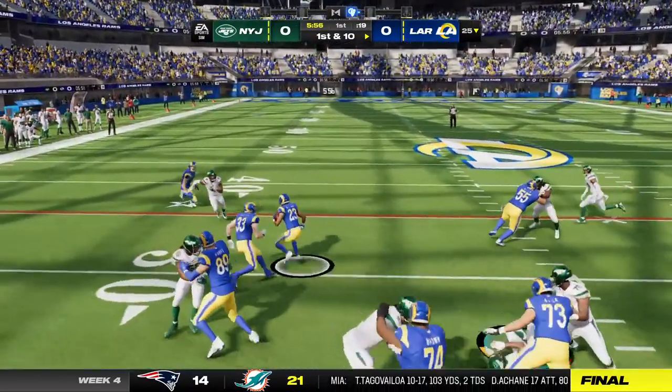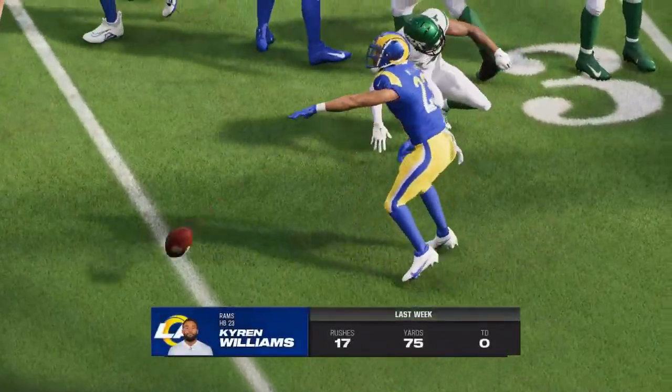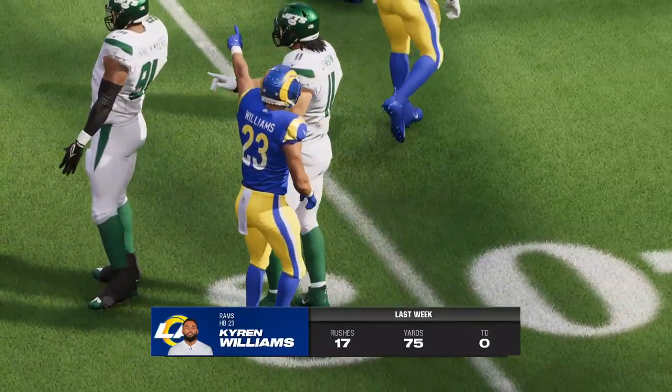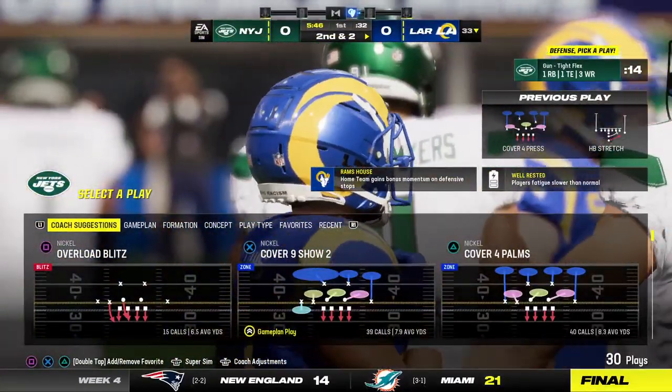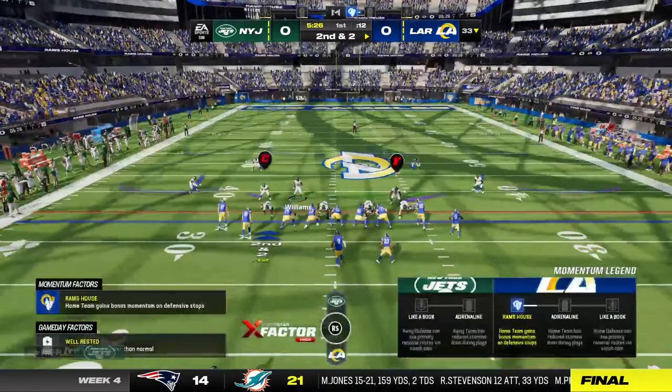They begin the drive with Williams. And the result here, a pickup of 8. Leaves him with 2 to go on second down. The numbers on the ground for Williams a week ago: 17 carries, 75 yards. They've lost a bunch of games in a row now.